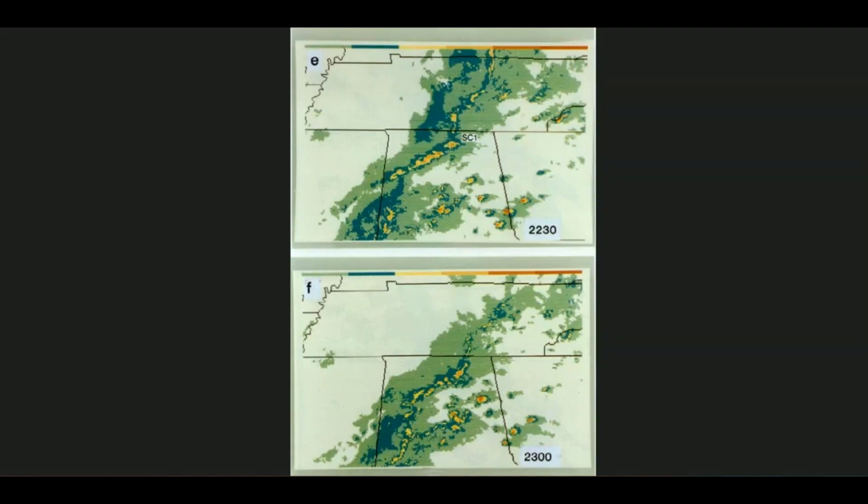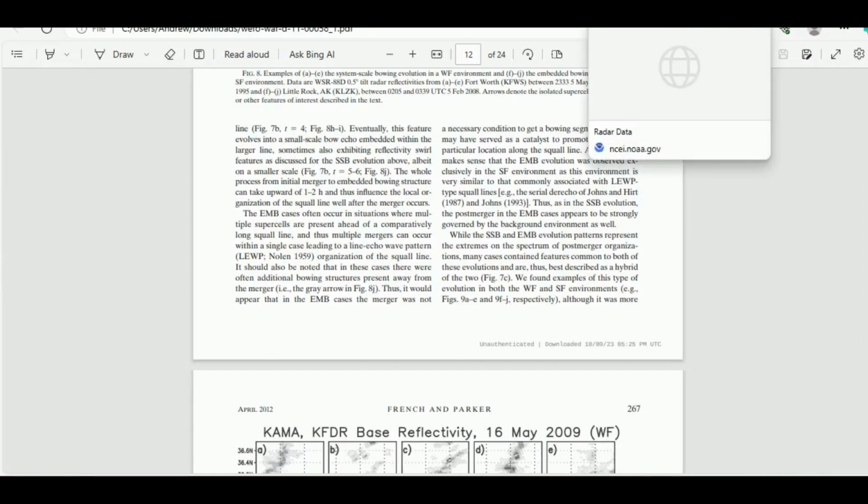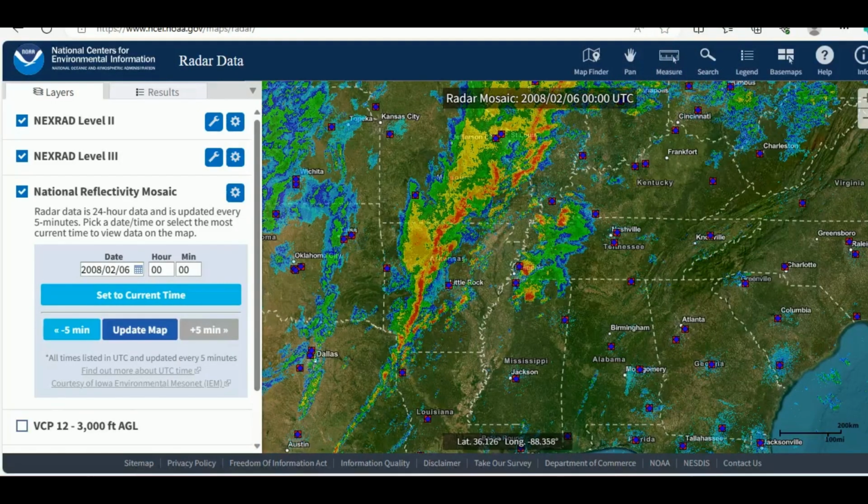And so there's another well-known case of this kind of evolution, and that is from the Super Tuesday 2008 tornado outbreak. We see this occur on multiple occasions, all the way from Arkansas into North Alabama during the overnight hours of this event. And I'll take a deeper dive into this event in another video coming up probably in the next few months, so stay tuned for that.